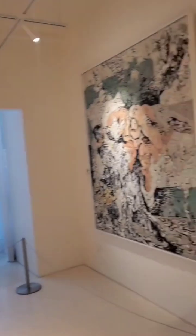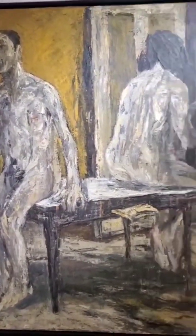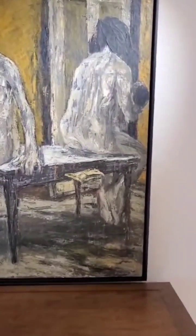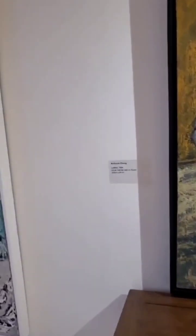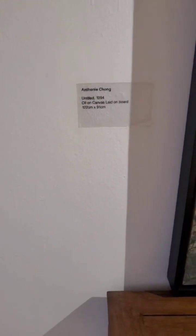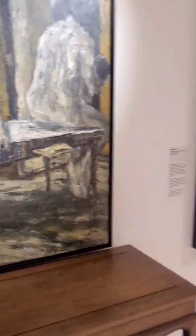And yeah, let's look at this other piece here. This is also another beautiful piece. They are massive, and it is titled, it's untitled. It's also by Anthony Chong. It's all on canvas. It was done in 1994.